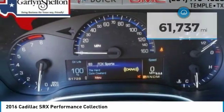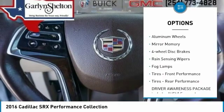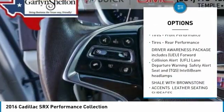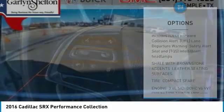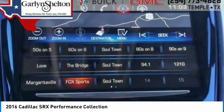Here are some of this vehicle's great options: panoramic roof, all-wheel drive, heated mirrors, aluminum wheels, mini spare tire, four-wheel disc brakes, rain-sensing wipers, fog lamps, tires front performance, tires rear performance.